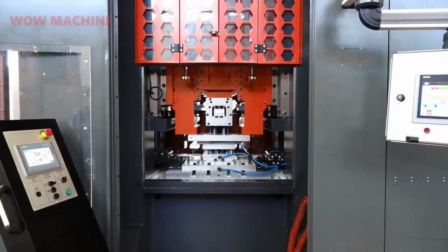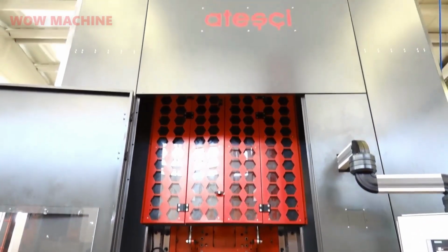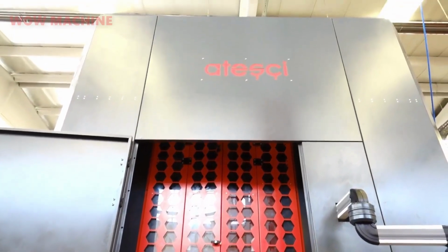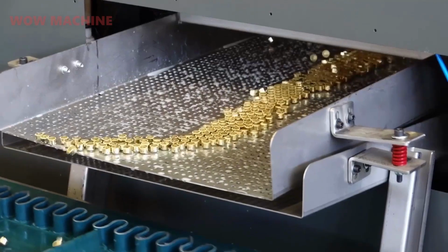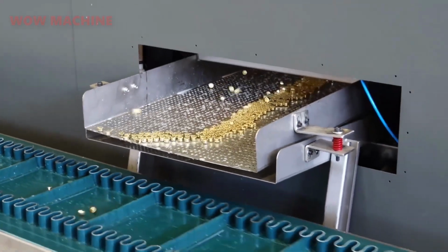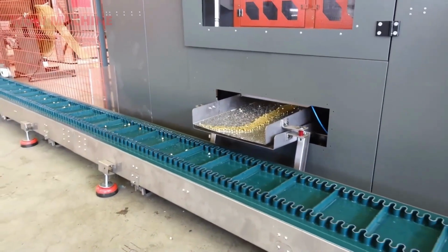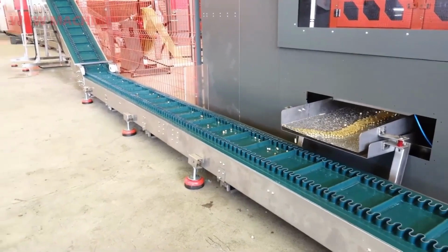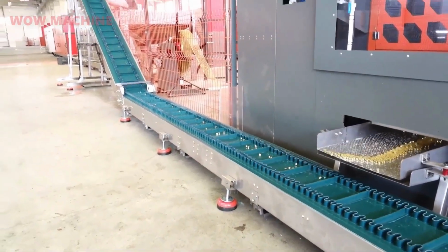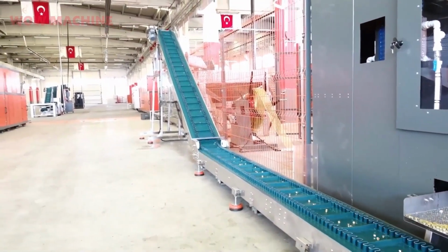The final stage of the production process involves packaging the ammunition into boxes or crates for distribution. This stage also involves quality control checks to ensure that the ammunition meets the required specifications and standards.